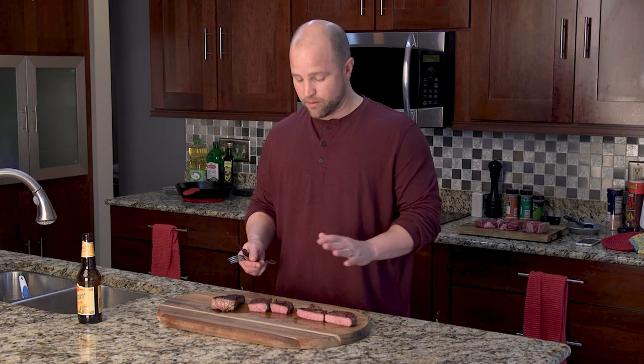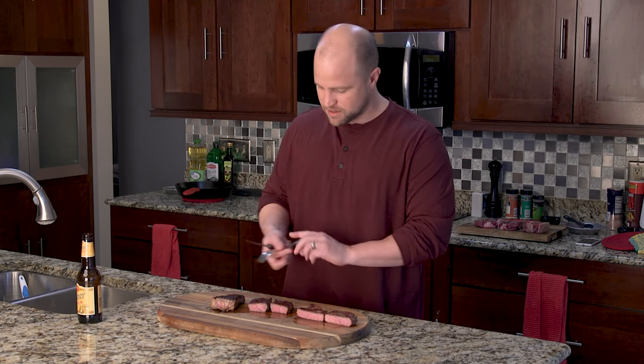I don't know if it has to do with the cut itself or the fact that this burner we use relative to that cast iron can sometimes create some hot and cold spots. I tried my best to move it around and make sure they were even, but even with that effort, I did notice some slight differences in the crust.